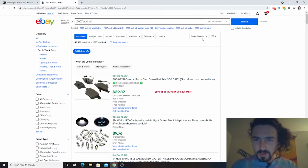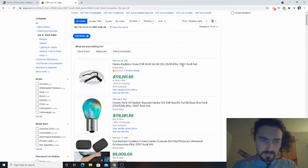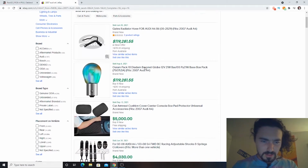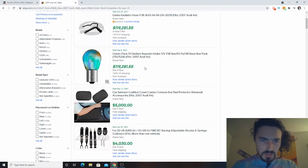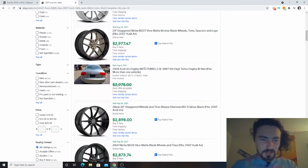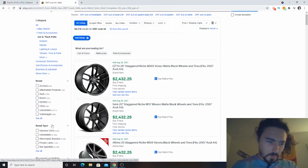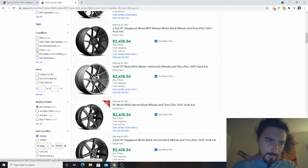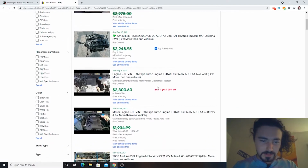Then what I do is I switch this to highest first, so I'm looking at the highest valued item. This looks like some sort of money laundering going on. I'm not sure why that would be more than... We're just going to ignore that. So, oh, here's the other thing. I forgot to do something. We're going to want to go to used items only. That's another thing you got to do. All right, now we got some stuff that makes more sense.